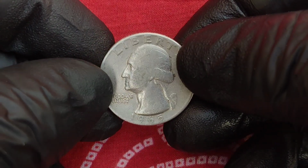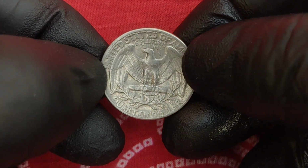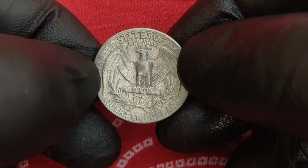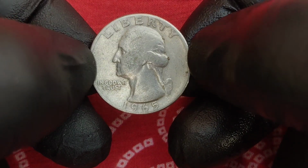A single quarter, worth just 25 cents at birth, now stands as a hidden fortune. And the best part? The value is rising every single year. Collectors are calling it one of the most unstoppable silver errors in modern United States coinage. This isn't fiction. This is the reality of rarity.